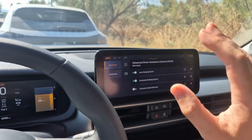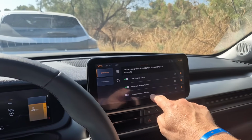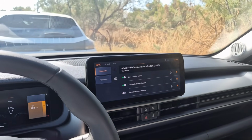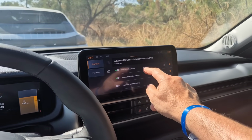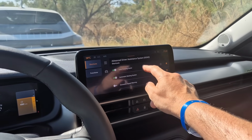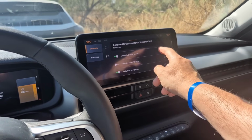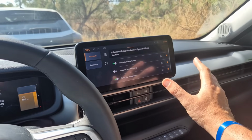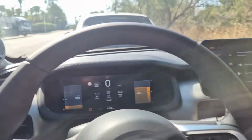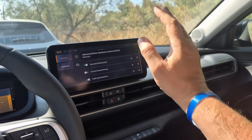That's not a Jeep Stellantis thing. That is an EU directive that the speed warning must automatically turn on. Lane keeping assist I can live with. It's very good. It doesn't kick in unless you actually are straddling a line and only at higher speeds. Automatic braking I don't have a problem with. I haven't had that misbehave at all. Traffic sign recognition, it just gets wrong. But if I turn that off, does it go away? No, it's still there. So we'll leave that one on.